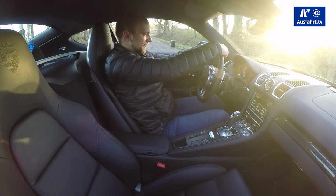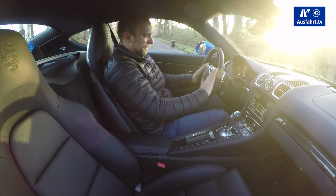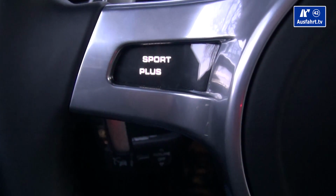Okay, here you go. We got this leather steering wheel. It even got a 12 o'clock marker, even though it's black. And it's not a multifunctional steering wheel. We got little displays in here, so once you put the car in Sport or Sport Plus, it's illuminated here.